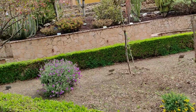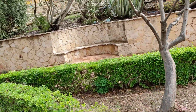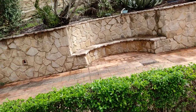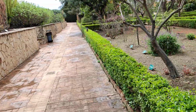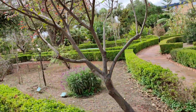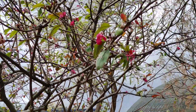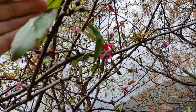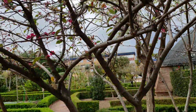But here we had some other fruit tree. Let's see what it is. Looks like some ornamental apple, like the one they used to plant everywhere in Bulgaria, with the beautiful red flowers and the beautiful little dark red fruits.